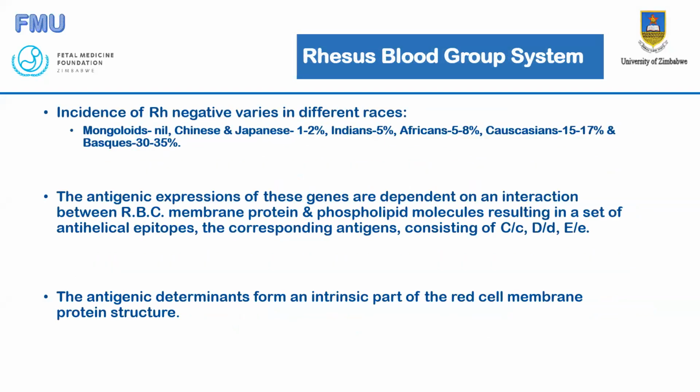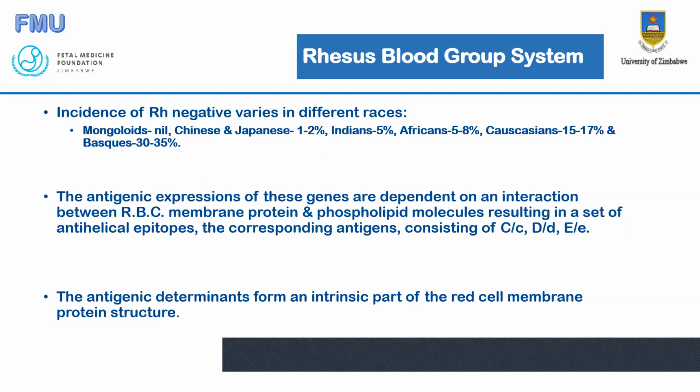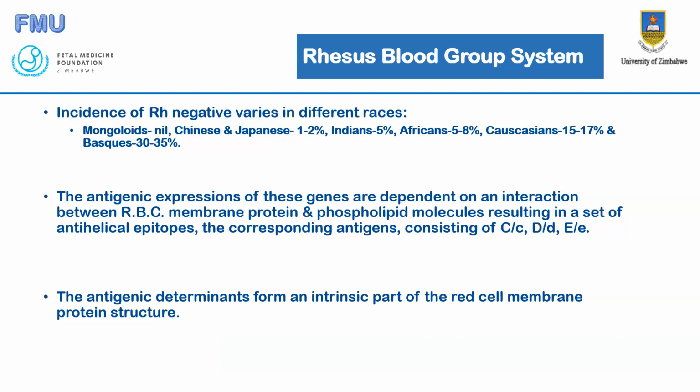Then in terms of the incidence of Rhesus negative, it varies in different races. Mongoloids have few Rhesus negative people amongst them, while for the Chinese and Japanese it is about 1 to 2%, Indians about 5%, Africans are reported around 5 to 8% of people who are Rhesus negative. In our country, the data we have is an extrapolation from pregnant women, where it is around 3%. So about 3% of us are Rhesus negative.